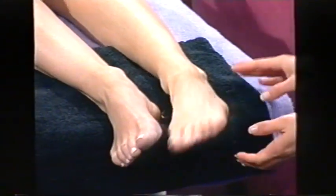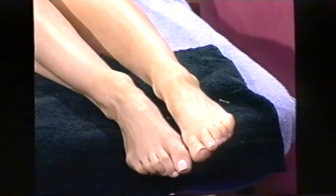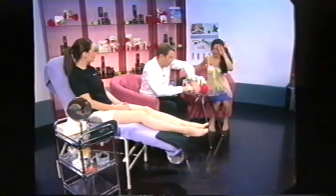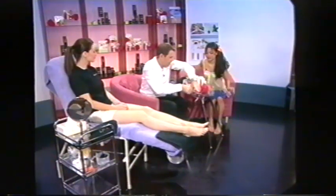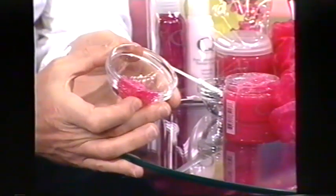What I might do, Mal... Could I just borrow your pot again? Your pot of scrub. Come back round here. Because I'd love you to see, in the bowl here, the texture of it. I'll just pop that there and I'll hold it up for you, so you get an idea of the sugar crystals that are in there.